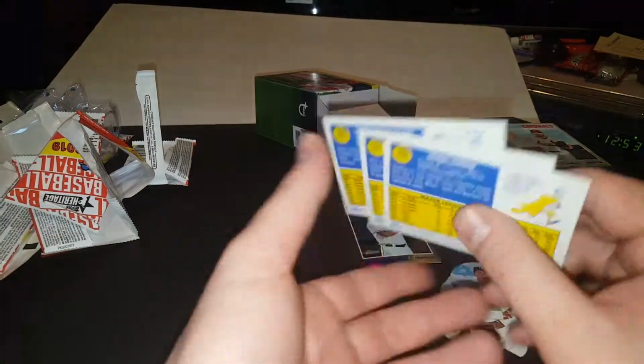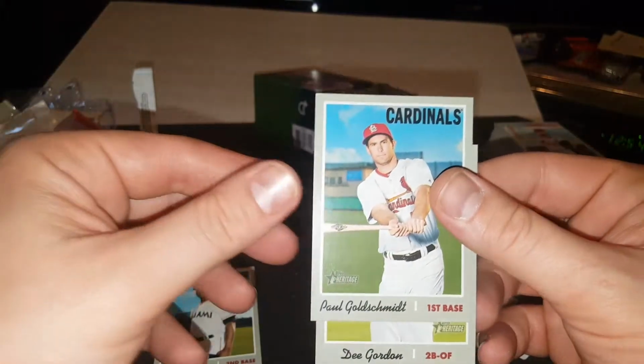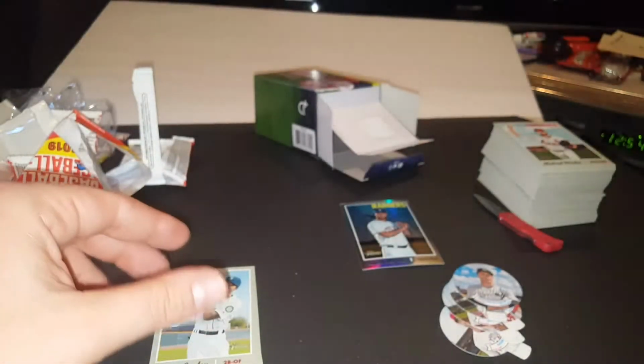So, okay, three high numbers. Starlin Castro in the Marlins uniform. Goldie and D. Gordon in the Mariners uniform. Flash Gordon's son. All right, that's it, guys.